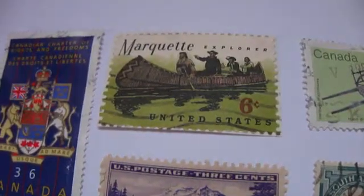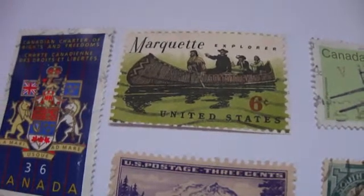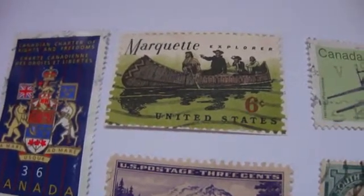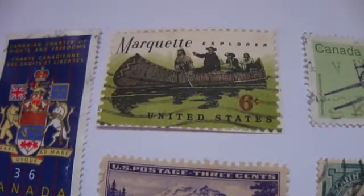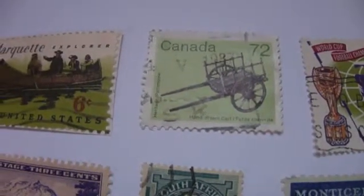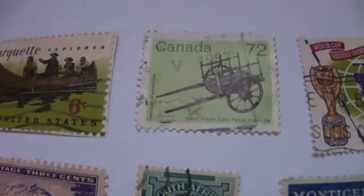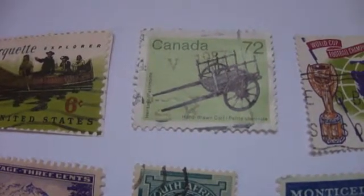Okay, next one here. Oh, we're going canoeing. Marquette Explorer. This is their 6-cent stamp. Then we have the Canada horse-drawn cart. Got a 72 on it. Green background.